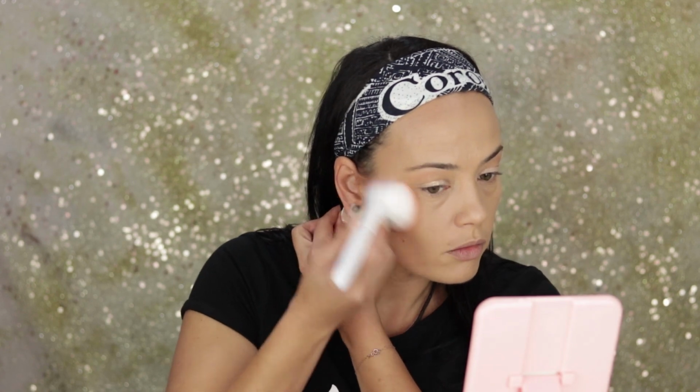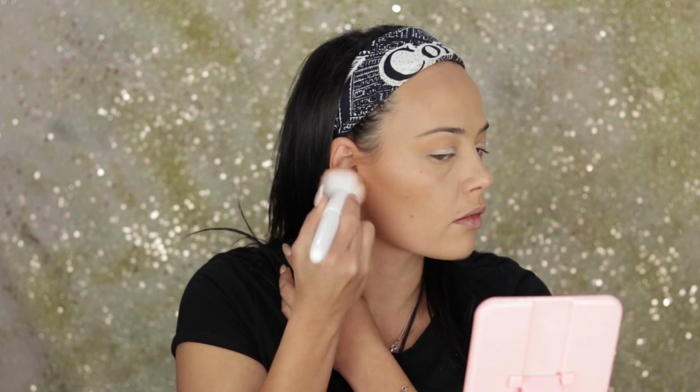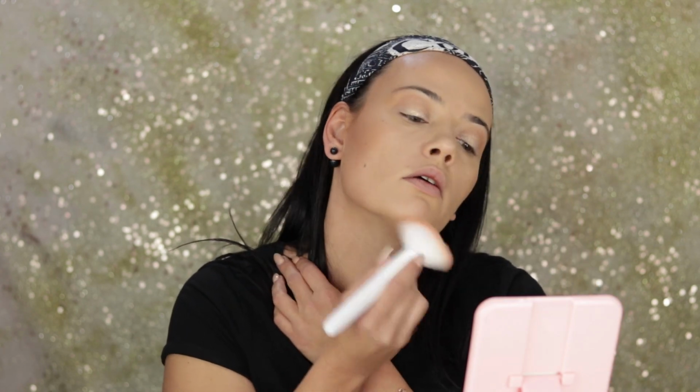I'm blending the same bronzer all over my face, on the cheeks, on the forehead, just a bit on the nose. I just like a bronzy look.